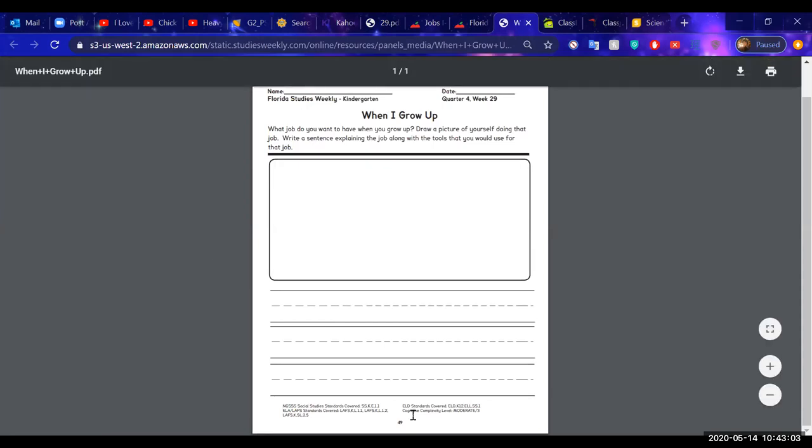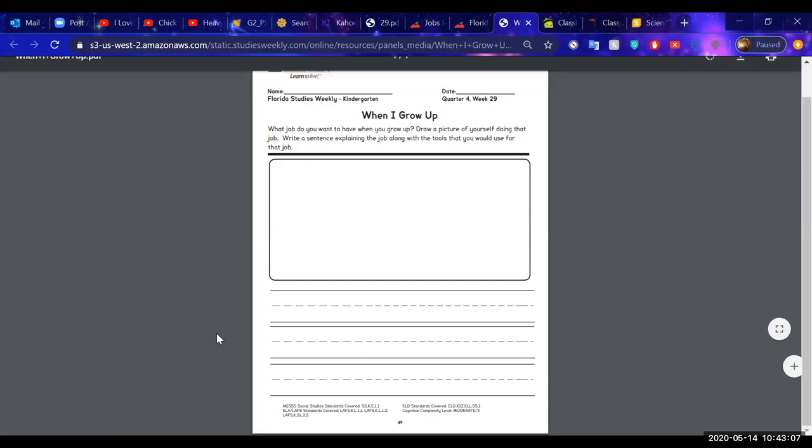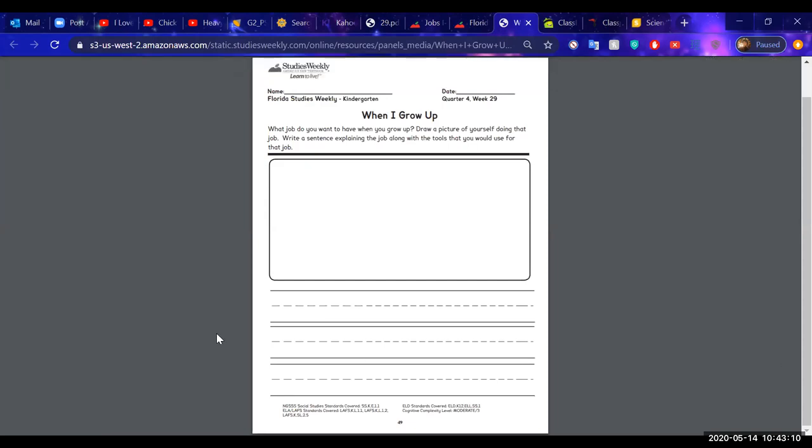You could either print this paper out, or you could just draw and write your sentences on a blank piece of paper. When you're all done, submit a picture of it through your student account on EdNetwork, found at bridgeprepreview.com.